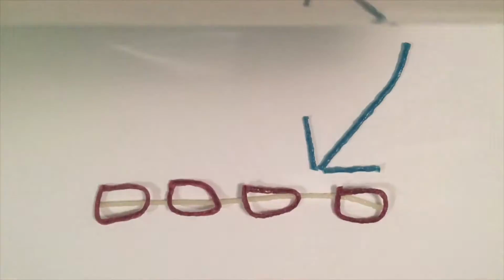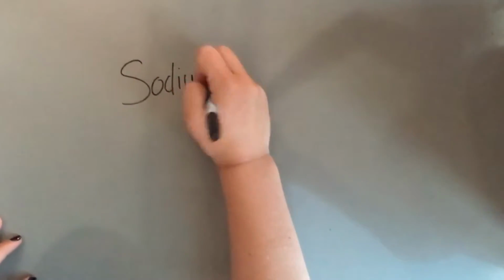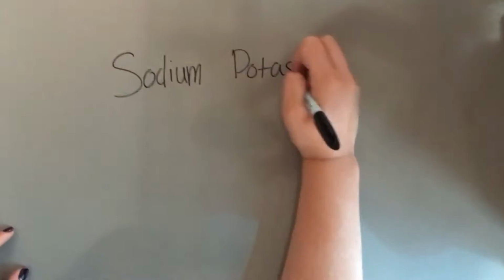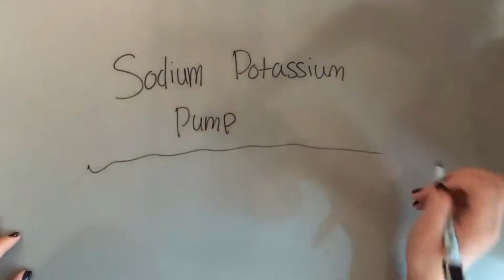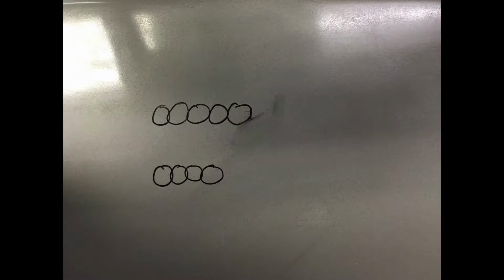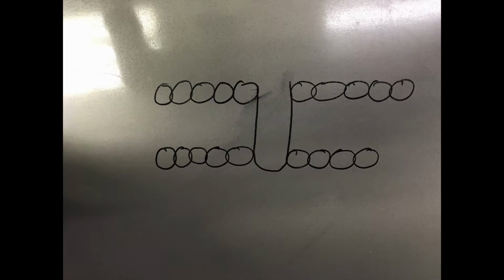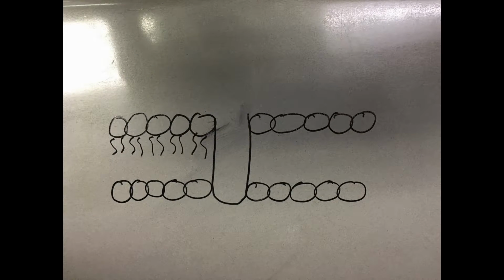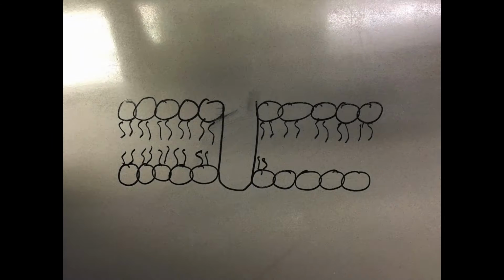At rest, the inside of a cell has a negative charge. This is known as resting membrane potential. Active transport exchanges sodium and potassium in a 3:2 ratio. For every 3 sodium that enter the cell, there are 2 potassium. A stimulus depolarizes the membrane, causing sodium channels to open. The depolarization allows sodium to flow into the membrane. This launches an action potential.